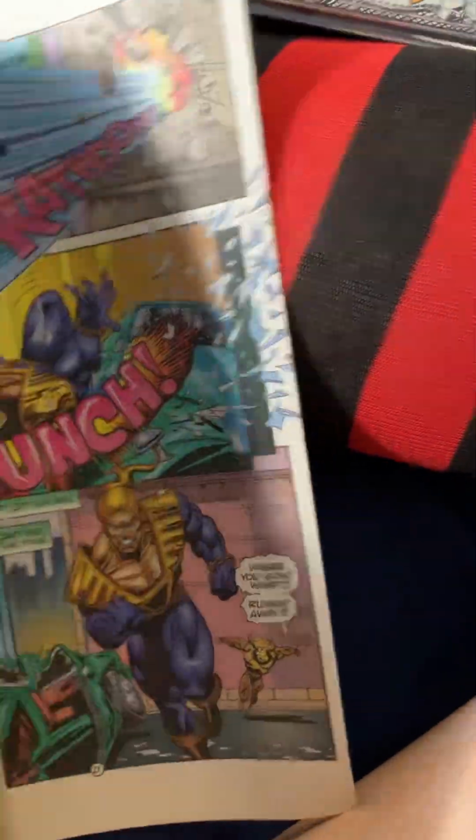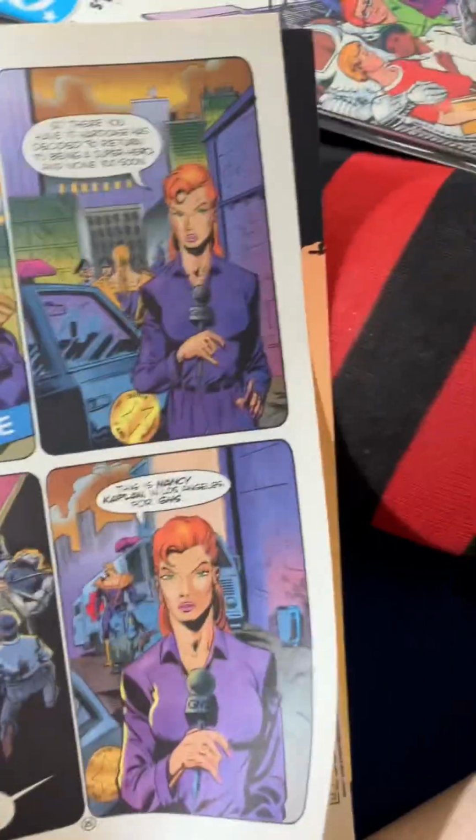I mean, look at this coloring. This was very impressive digital coloring for the time, and they were bought by Marvel basically for the coloring, and their own comics line got entirely shuttered.